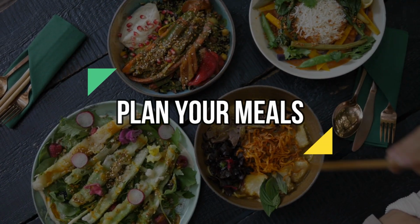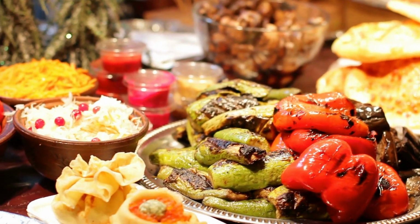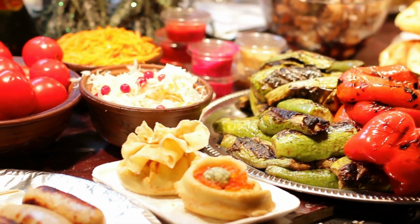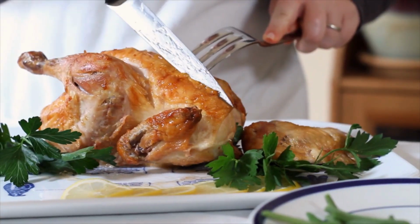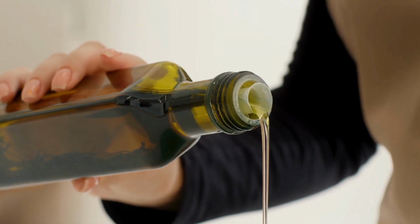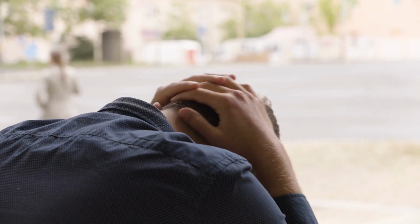Plan your meals. Planning your meals in advance can help ensure you're getting enough nutrients and calories during the eating window. Make sure to include plenty of fruits, vegetables, lean proteins, and healthy fats in your meals. Listen to your body. If you're feeling unwell or experiencing any adverse effects, stop the challenge and consult a doctor.